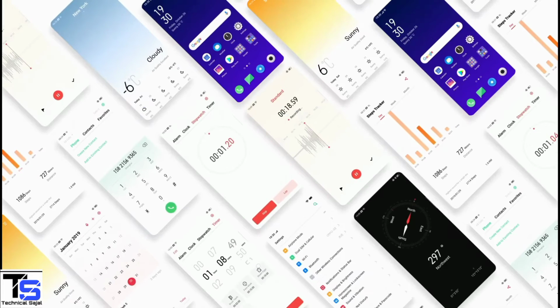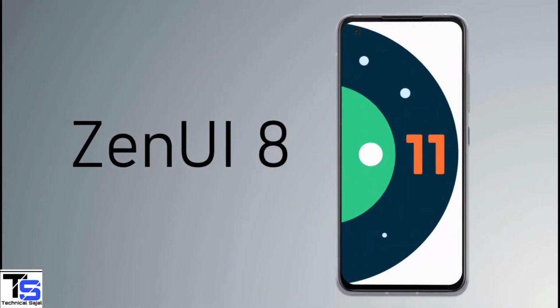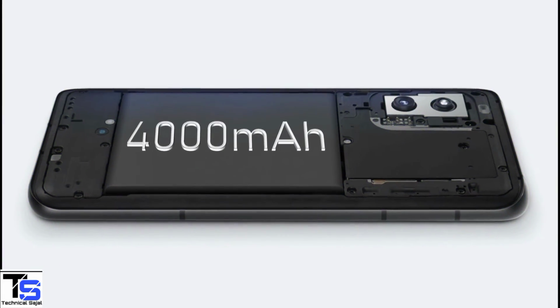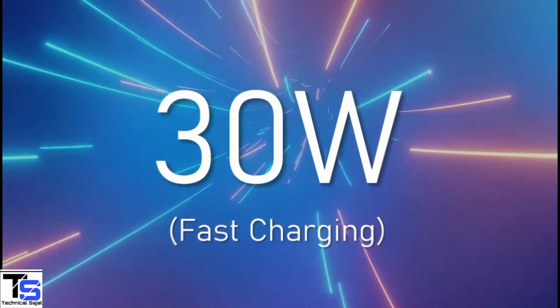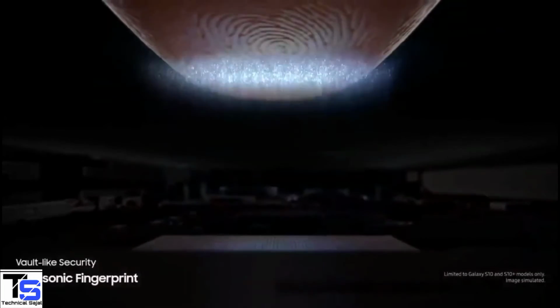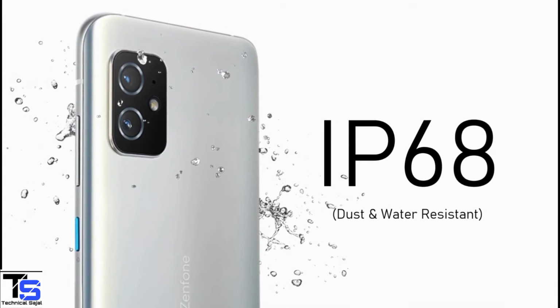On the software front, the handset runs on Android 11 out of the box with Zen UI 8 skin on top, and it is backed by a large 4000 mAh battery that supports 30W fast charging. Additionally, the smartphone features an in-display fingerprint sensor for authentication, and it is IP68 certified for dust and water resistance.